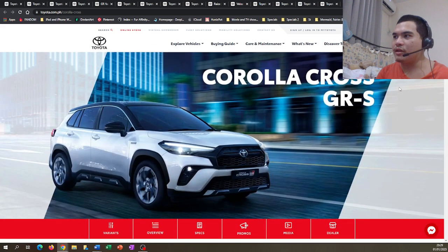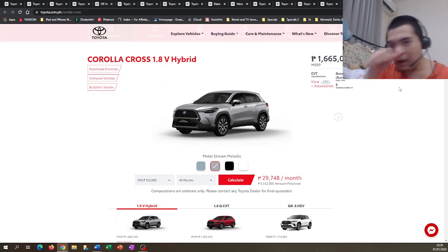And finally, the Toyota Corolla Cross Hybrid. For now, it's not released yet in the U.S. market, but for now, the Corolla Cross is only here in the Philippines, but soon the U.S. will have the Corolla Cross Hybrid. Now, the Corolla Cross Hybrid, this is actually like a hybrid Corolla as a crossover.